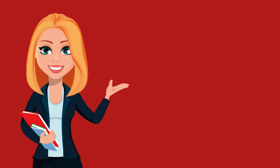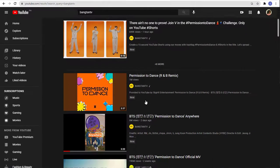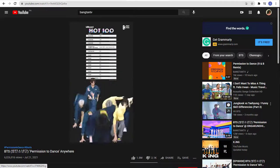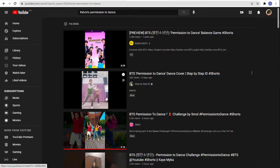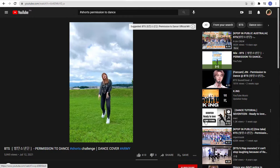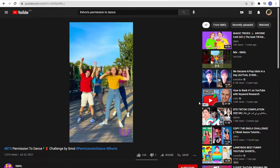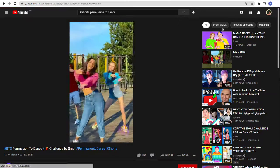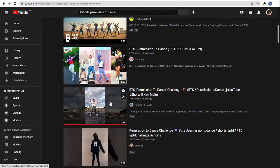Lastly, number 4. Do some research to make unique music-driven shorts. Music helps videos go viral. That's what's been happening on TikTok and even older platforms like Triller and the unforgettable sensation that was Vine. Now YouTube wants to create the same on its mobile app. On March 18, the platform unveiled a feature for adding music to shorts. The best part? You won't be penalized for violating copyright rules. As more creators get this tool, you should research which songs are appearing in certain videos. Then you can add something unique to a trend after seeing what others posted, hopefully making your content stand out.